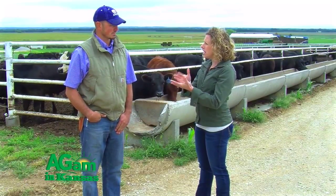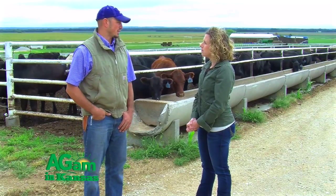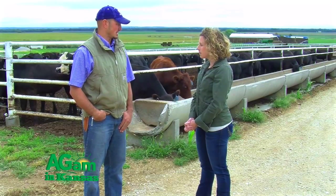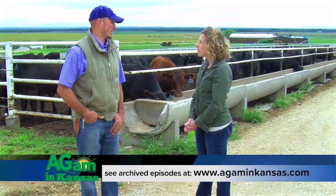What pounds are you getting them in at, and what weight are you moving them out at? Yeah, most customers will get them to us around 400 to 600 pounds, and we usually keep them here around 120 days, which can get them up to 800 to 900 pounds, depending on what program they are, when they came in, and how well we get along with them.